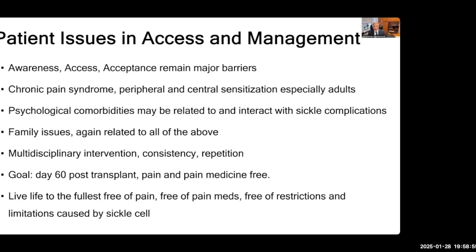Chronic pain syndrome does not necessarily go away. It's due to peripheral and central sensitization, could be related to avascular necrosis. There may be psychological comorbidities that may be related to and interact with sickle cell. Family issues, again, a big burden of care. We really need multidisciplinary intervention, the hallmark of which should be consistency and repetition.